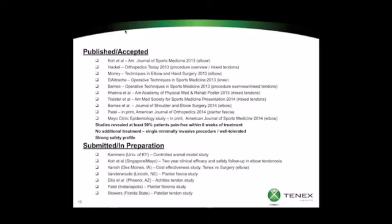So there's a list of the published and accepted as well as the submitted articles that show that around 90% of patients are pain-free within 6 weeks of treatment and don't need additional treatment. This minimally invasive procedure is well tolerated and has been very safe. There has not been a single tendon or plantar fascia rupture in over 15,000 cases performed in the United States over the last 2 years. I'm sure you're able to get these studies from your reps if you just ask them.